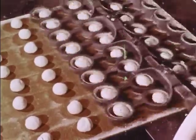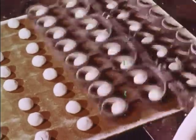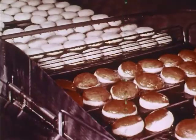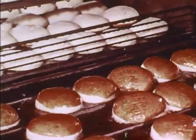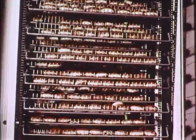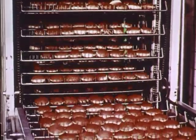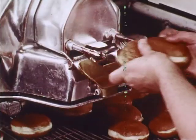This machine rounds the dough for making jelly donuts. The raw donuts fry in the hot shortening. The donuts cool as they ride up and down on the cooling conveyor. But these are not jelly donuts yet. Ever wonder how the jelly gets inside? Well, here's how.